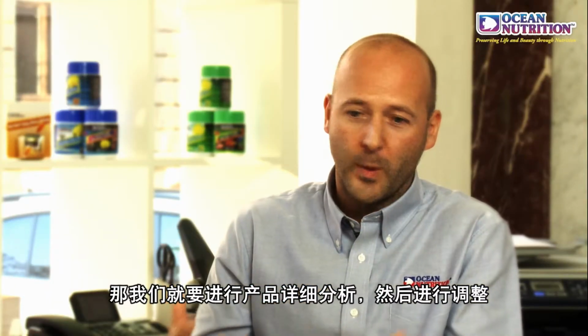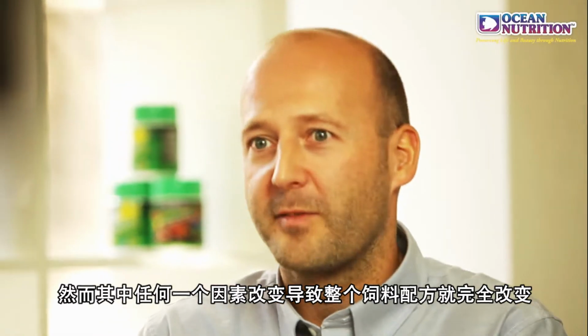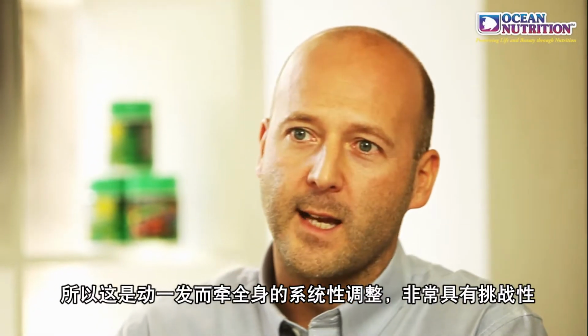And with this discus pellet, for example, we had to change the formulation and the ingredients several times. Now, when you change one ingredient, the whole formulation might change. So it's not just a matter of taking out one ingredient and replacing it by something else, or increasing or decreasing certain ingredients. The whole formulation can change when you change one ingredient, and that's exactly the challenge.